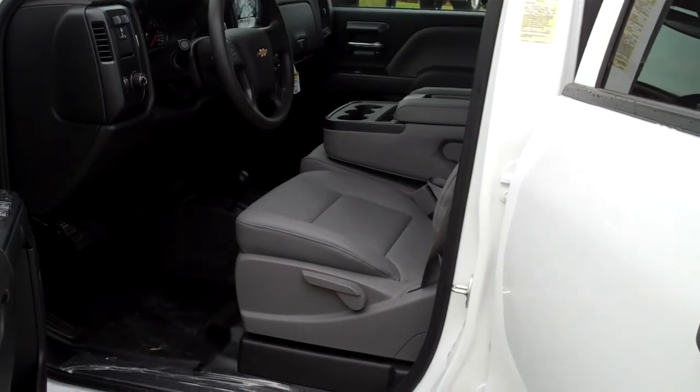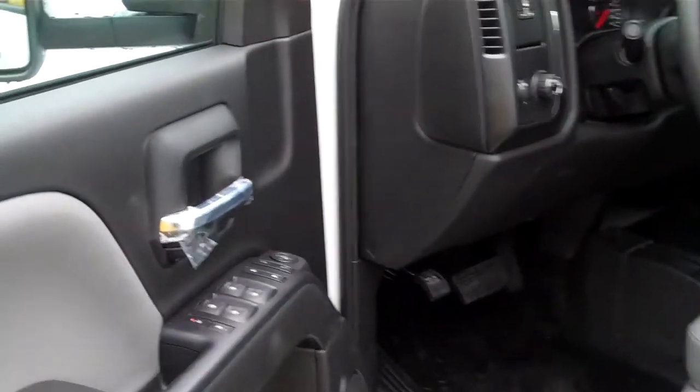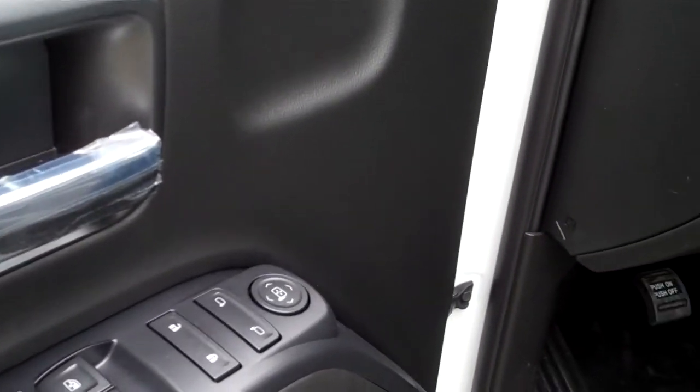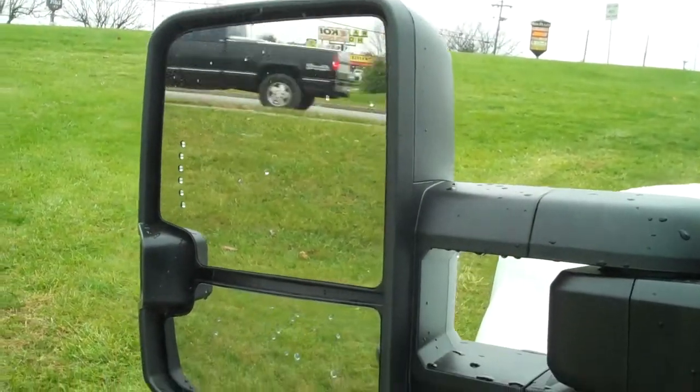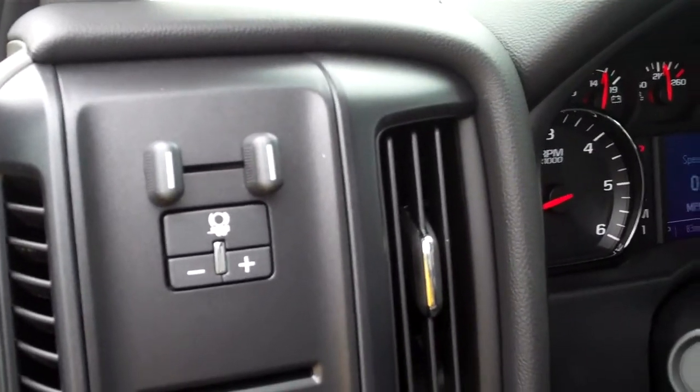Even though this is a work truck with vinyl seats and vinyl floor, it is built with comfort in mind. Power windows, power doors, cruise, tilt, electric mirrors, heated outside mirrors with turn signals included. Electric trailer brake integrated into the vehicle.